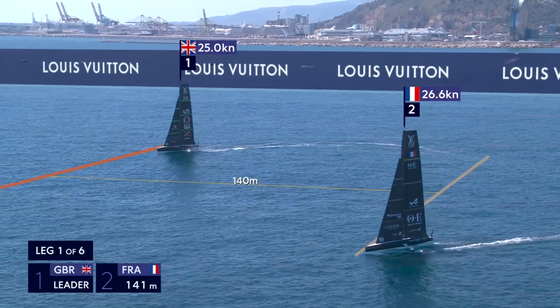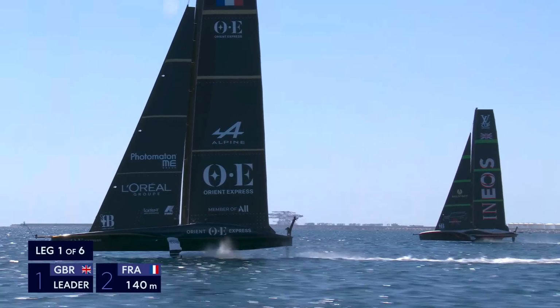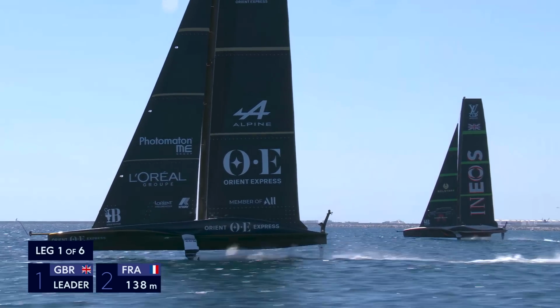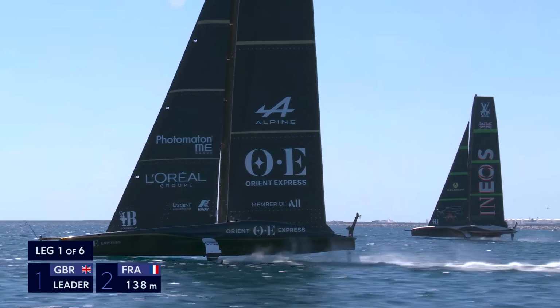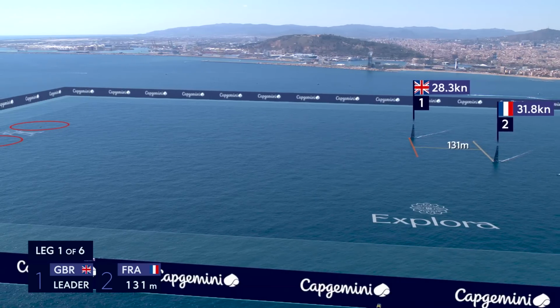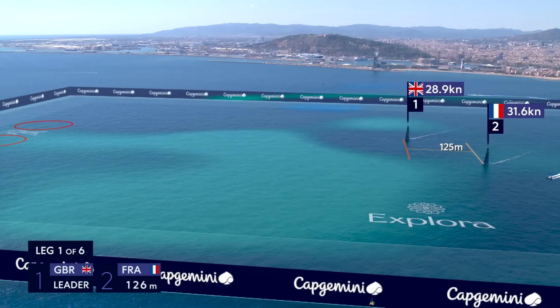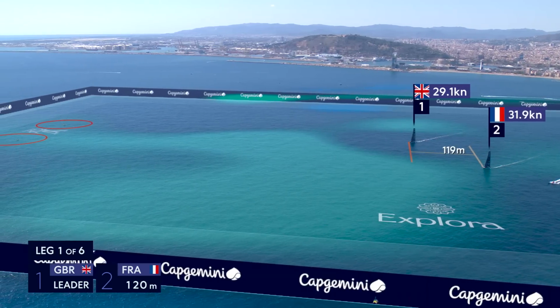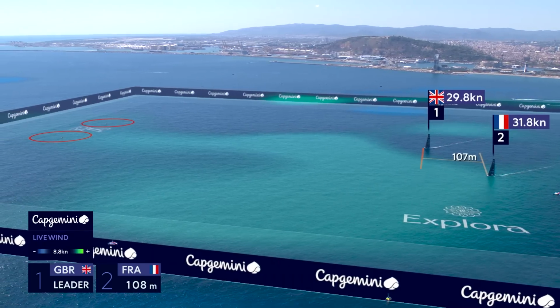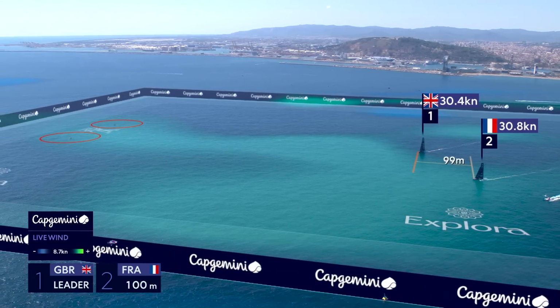Yeah, advantage to Ineos off the line. They came in with more pace and managed to just convert that to windward gauge immediately after the start. And Ineos are just carrying on from their big improvement through the Louis Vuitton Cup round robin stage. For Orient, they just have to get into their work now. You can see they're nudging into a bit more pressure as they come across the left-hand boundary.